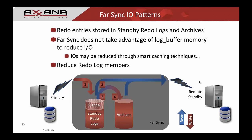We didn't see any advantage of the log buffer or usage of this. Each log that the parsing node gets from the primary is immediately written to the standby redo logs. And another separate process is taking this block from the standby log files and moving it to the remote site, to the standby. And simultaneously, when the redo log file is full, it is copied from the standby redo log file to the archive log file. So you see it in the picture here.